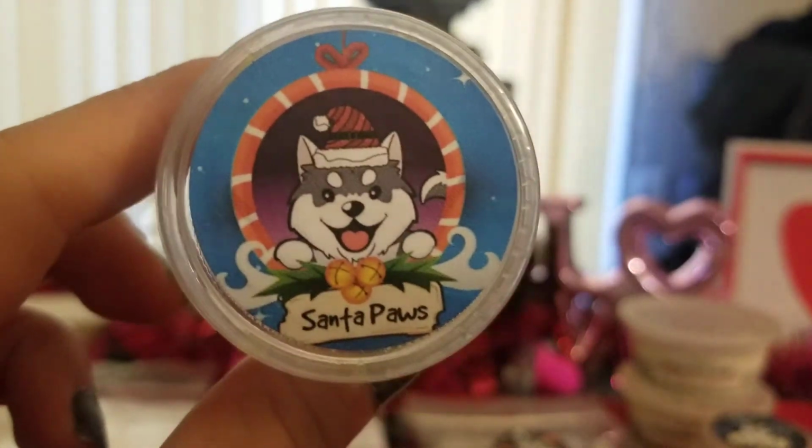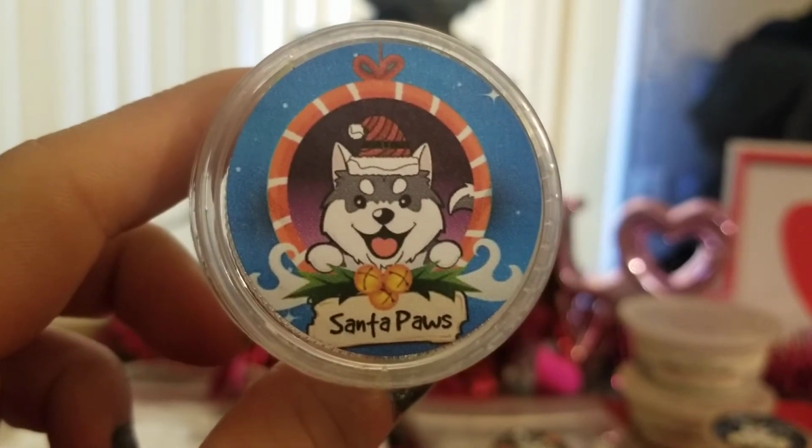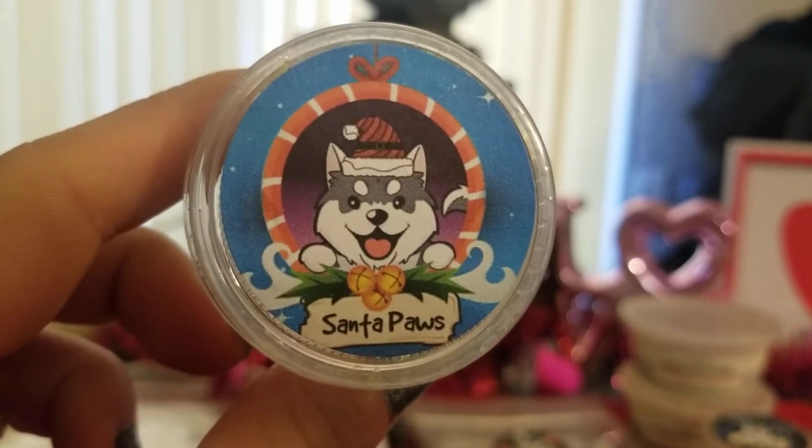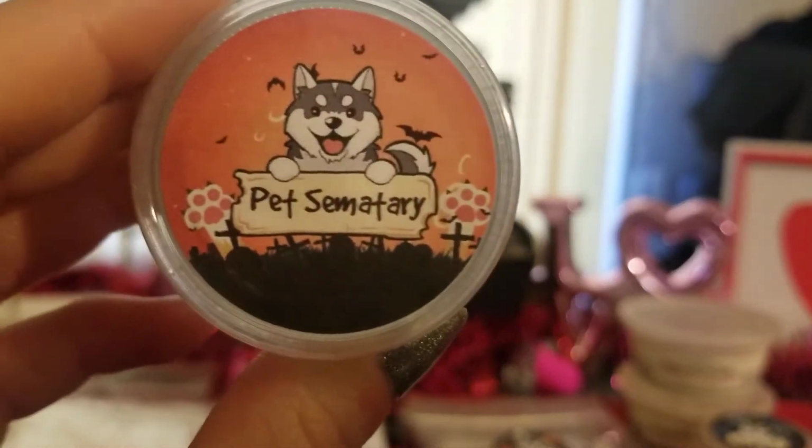Then I did Santa Paws, which is one of my all-time favorites. This is pine, sugar milk, and sugar cookies. You guys know I love scents like that. This one was amazing. It was so strong and so sweet, and I would melt this all year round. Winter, Christmas, summer, July, doesn't matter to me. I would absolutely melt this all year round. I love it.